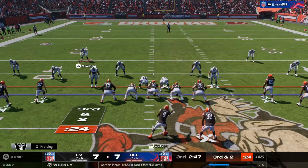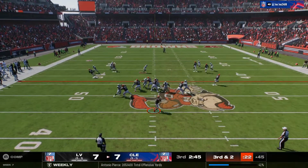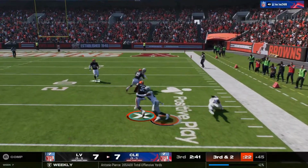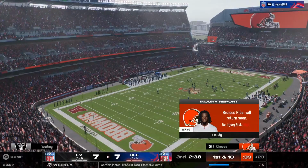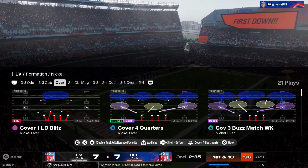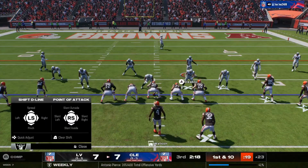At 31. Down and go. Watson. Complete beyond the marker. And they finally bring him down, but that is a big gain and a new set of downs. They get 22 on that one. And that's good for a Cleveland 1st down.